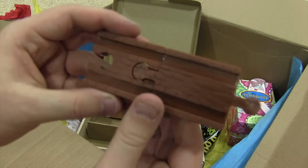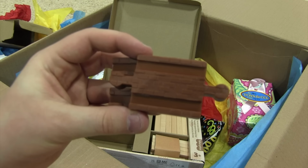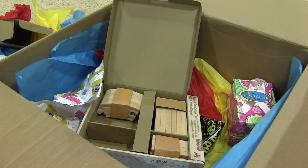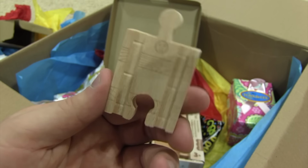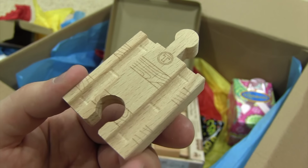We also have some female and male adapters that just come in handy if you have, for example, old clickety-clack track or something like that, and there's a little bit of detailing on there. And then we have these 2-inch pieces, no road on the back, which is not to be expected, honestly, in the later years of the Mattel line for Thomas Wooden Railway. They got rid of the road. I don't really blame them for that.